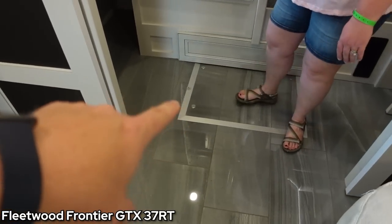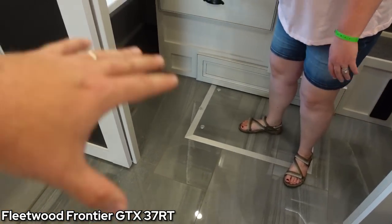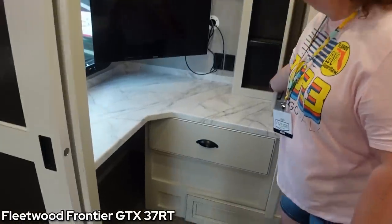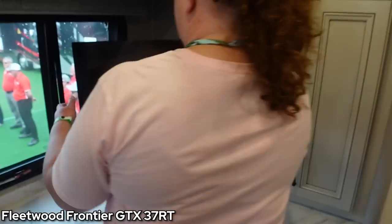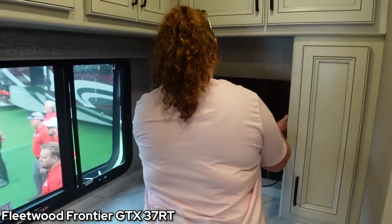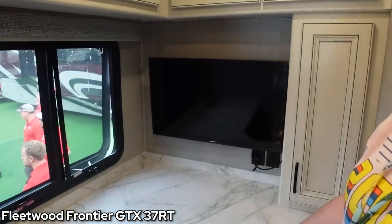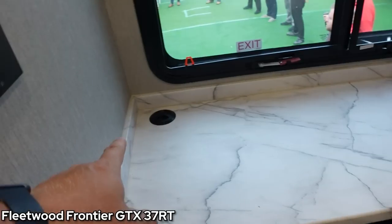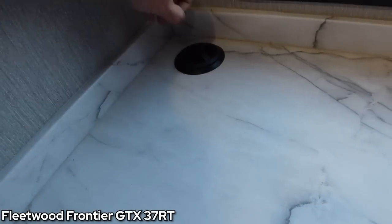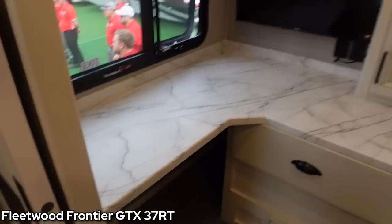That's the access panel for the diesel engine. But other than that, it is very flat. So you could have a rolling chair in here and move around easily. Huge drawer, nice cabinets. This also goes back on the wall, so you can have space for your... And that locked in, right? Yes, it did. So there's two sets of outlets there, and it's one of the little pop-up ones. But at least it's not in the kitchen. It's not going to be getting wet or anything like that.